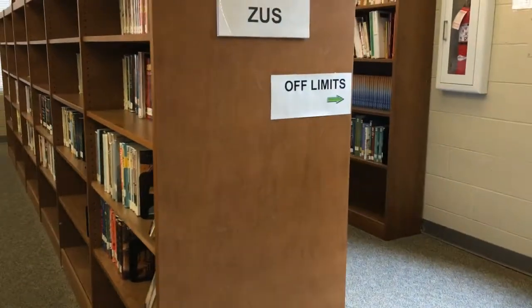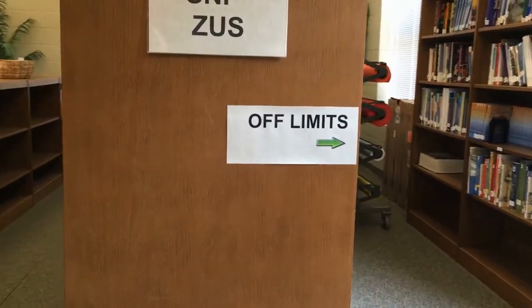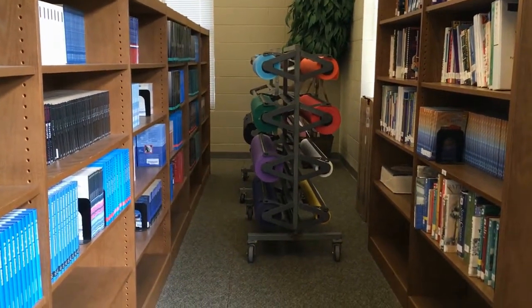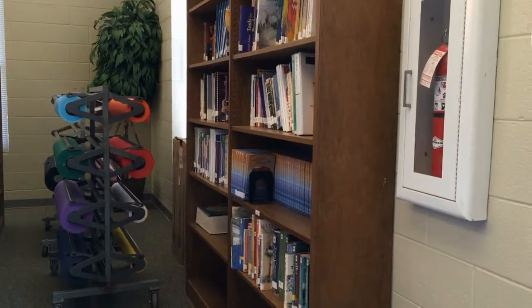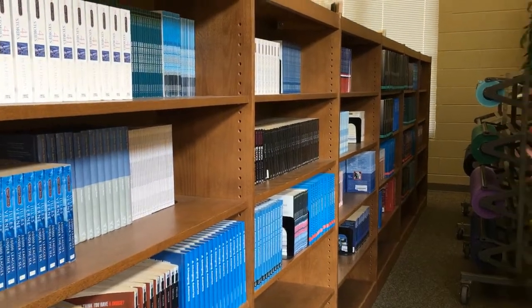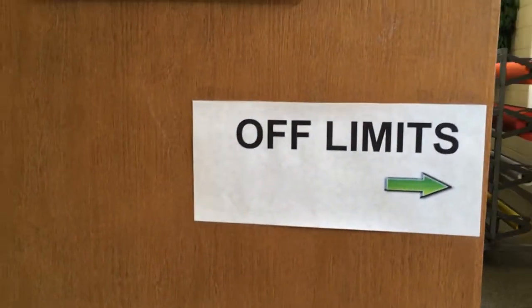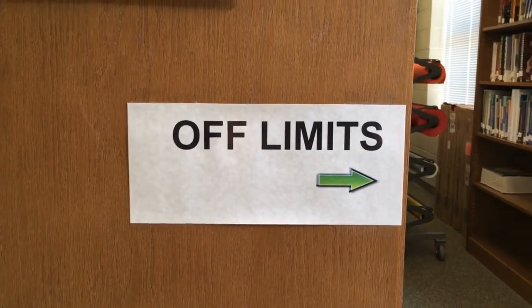We do have a little off-limits section over here. People always want to know what's in the off-limits section. Let me tell you, it's really boring. It's just some bulletin board paper, some teacher books, and some classroom sets. There is no need to be back here, hence it is off limits. So just stay out of there, okay? Thank you.